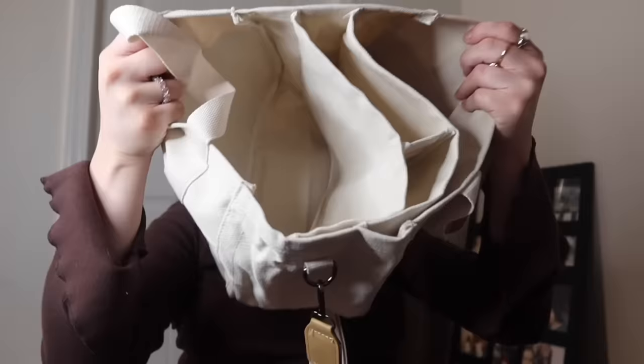This is called the everything tote, I think. It's basically supposed to fit anything and everything that you can possibly think of. Like I said, I have the same exact one in black. So I just love that I have one in black and white now because they're gonna go with my different outfits. If I wanna wear something lighter that day, I can wear this one and vice versa. It literally comes with so many pockets and it's just so helpful and beneficial.